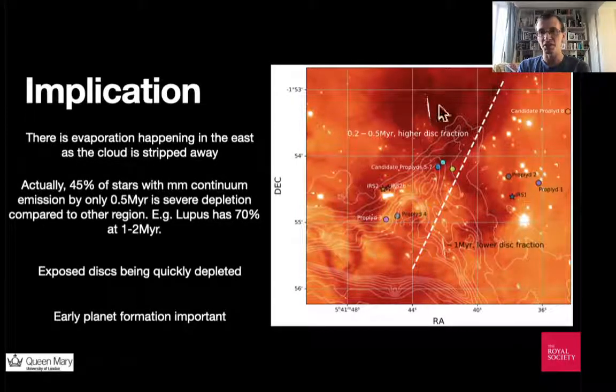And there has actually been fairly widespread evaporation of disks here. The millimeter continuum disk fraction is about 45%, but this region is only about 500,000 years old. If you look at Lupus, the millimeter continuum disk fraction is more like 70%, and that's about 1 to 2 million years old. So this region has been quite severely depleted, and I'll reiterate that this could be really important for planet formation, given it's being seen to happen early. This is definitely on a competing timescale to planet formation.